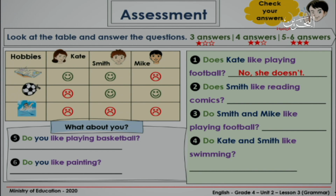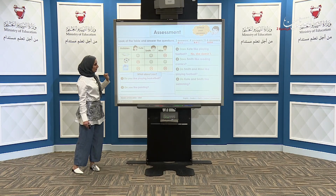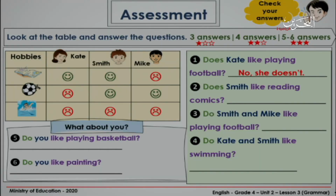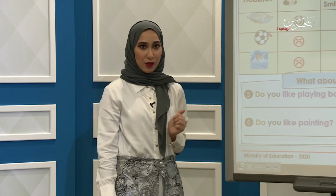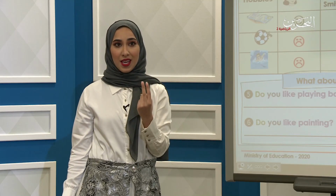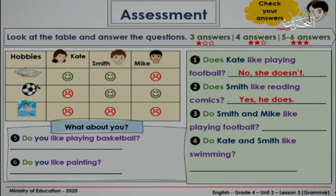Let's see number 2. Does Smith like reading comics? Where is Smith? Can you find him? Well done. It's the second boy. And reading comics is the first hobby. Does he like reading comics? Yes, he does. And number 3. Do Smith and Mike like playing football? Now let's remember we have 2 kids here, Smith and Mike. So we must use they in the answer. Yes, they do.